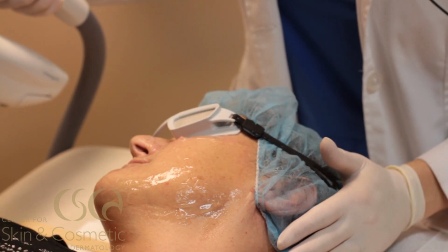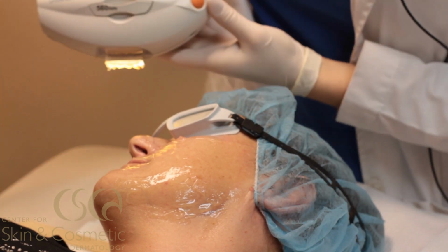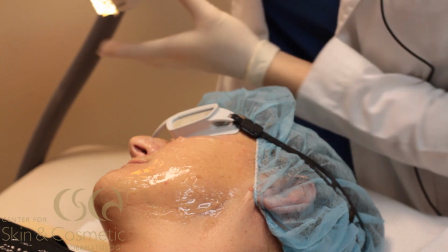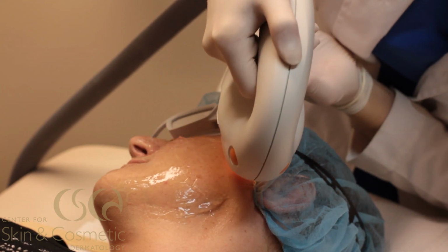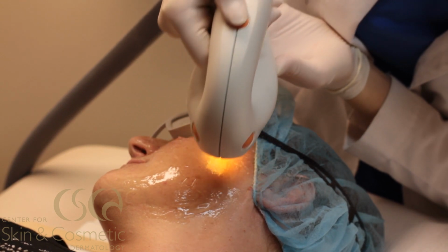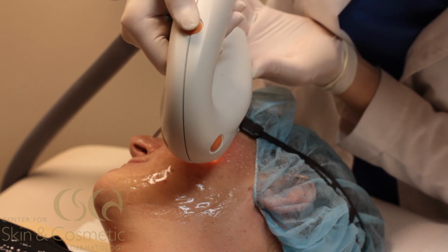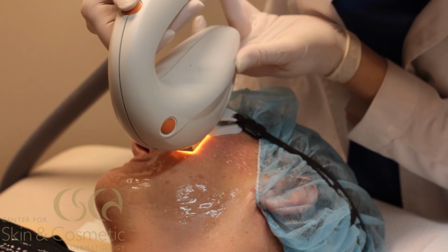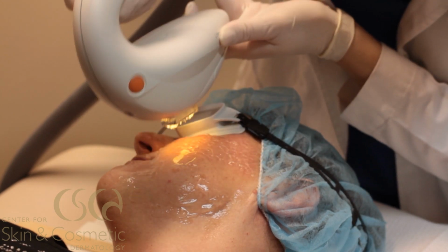The first step in this procedure is going to be performed using the IPL machine. We are using a 560 nanometer filter. We will treat the entire face with this filter before we move on. The combination of doing a photofractional, combining the intense pulse light and the fractional procedure in one setting, is phenomenal. This allows us to take our procedure to a completely different level, a cutting edge sort of thing.